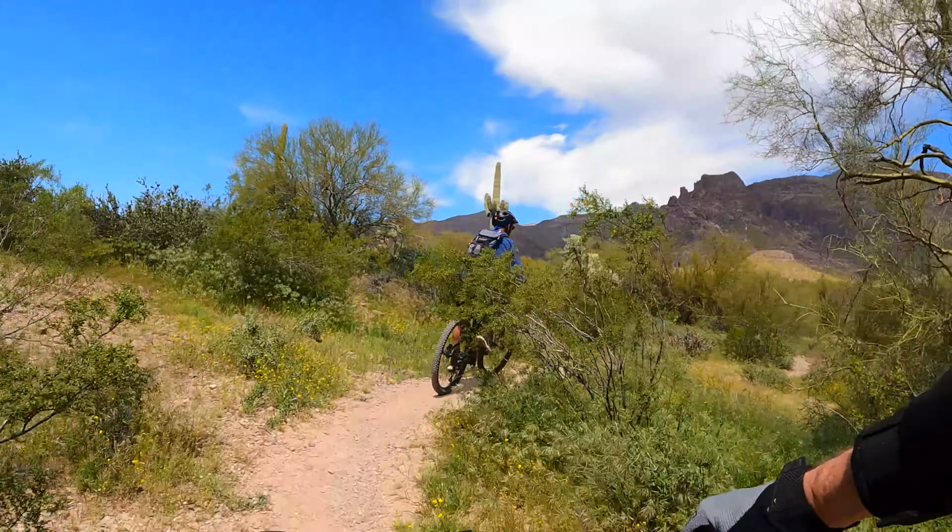We got an intersection here. Oh, almost. It's pretty rocky out here. It's kind of a mix.